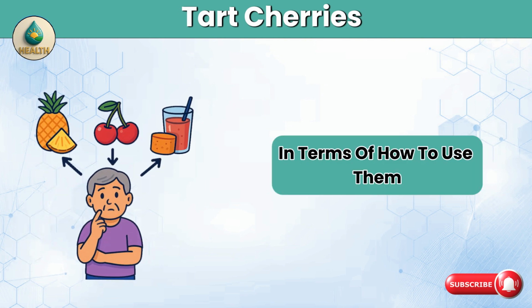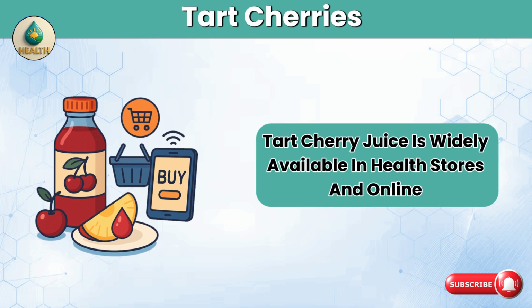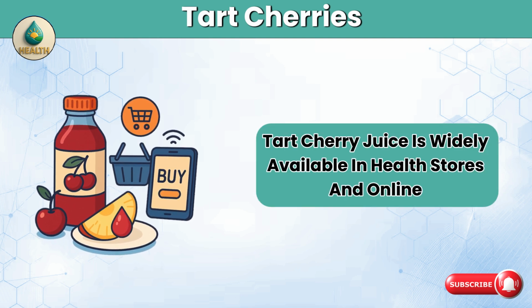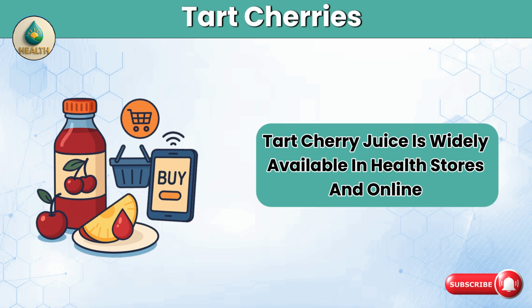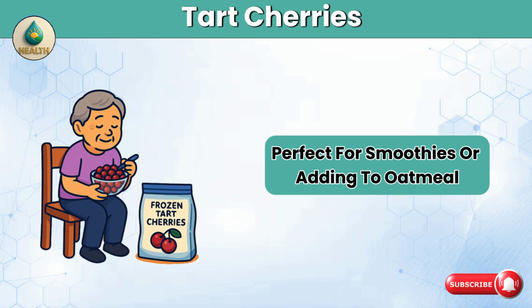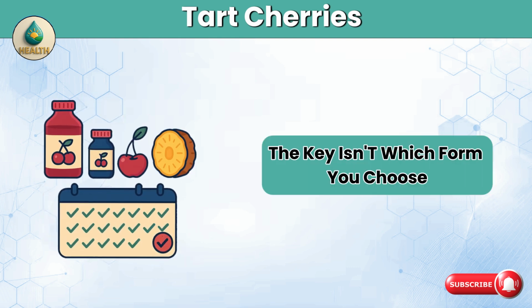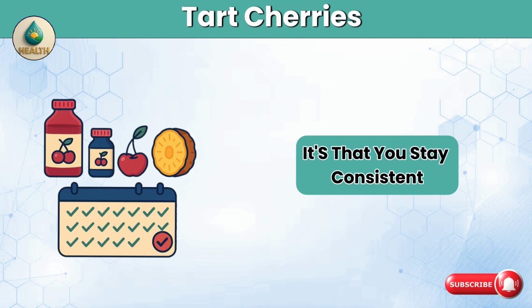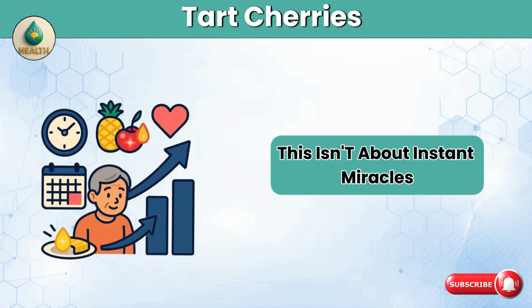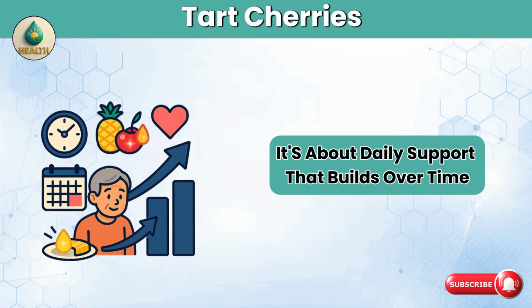In terms of how to use them, you have options. Unsweetened tart cherry juice is widely available in health stores and online. You can also find frozen tart cherries, perfect for smoothies or adding to oatmeal. The key isn't which form you choose, it's that you stay consistent. This isn't about instant miracles, it's about daily support that builds over time.